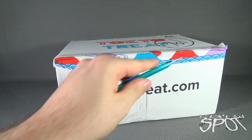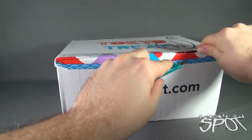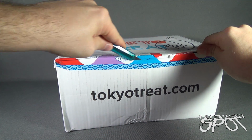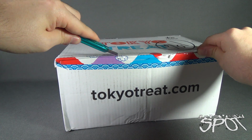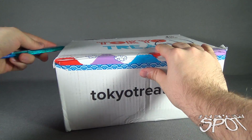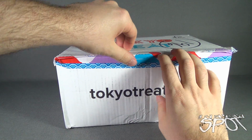I got myself Hank here. We're going to cut the tape on the front. I also really like the tape that they use, these little mountain scenes. I think that's neat. I'm going to cut the tape. If you are unable to use a knife, reach out to an adult or somebody who's skilled with a knife. They'll do it for you.